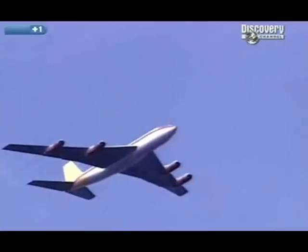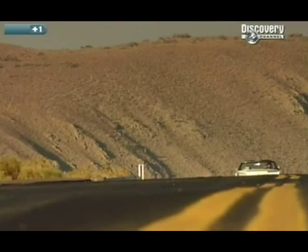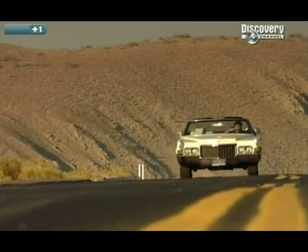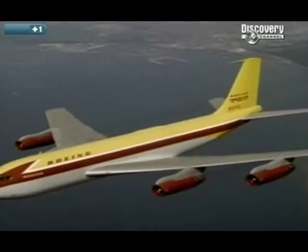The open road, the wide open spaces of America. This is 707 territory. Late 50s America, an era of endless optimism seized the country, and the Boeing 707 was emblematic of that. It was bold, brash, sassy. It was a big all-American hero.